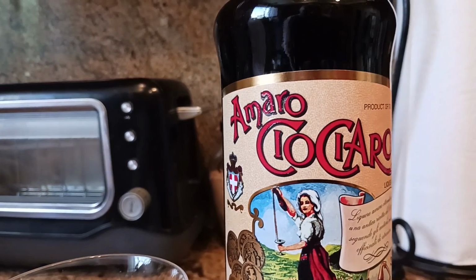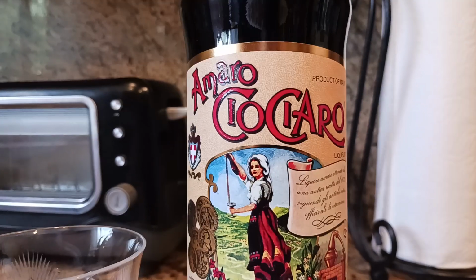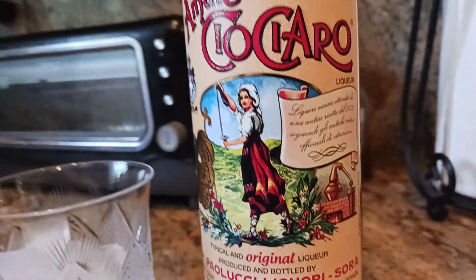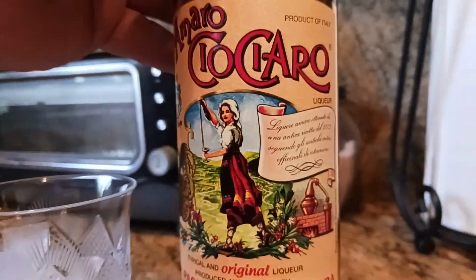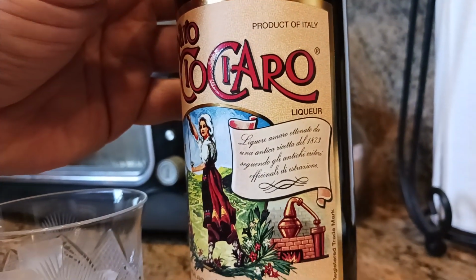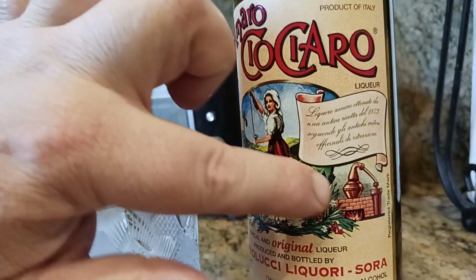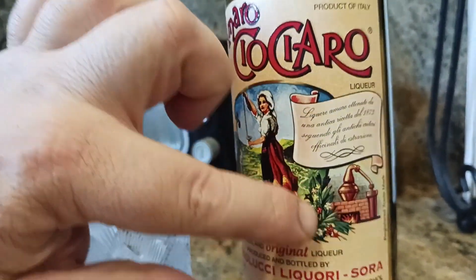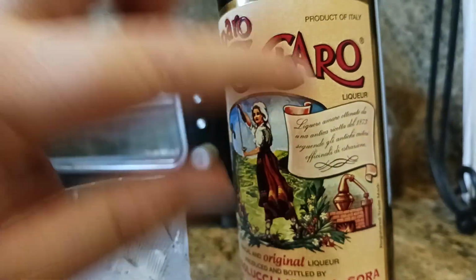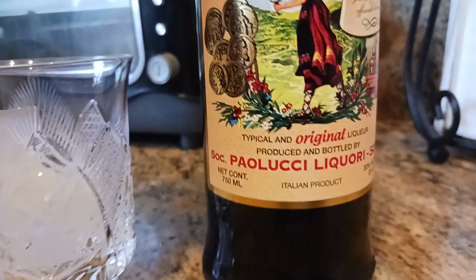Today is Amaro CioCiaro. I think that's how you pronounce it. Anyways, Liquore Amaro, whatever that means, you get the idea. 1873, I'm guessing, was the original recipe. It looks like the spices and the herbs and the roots are all done here, and then they distill it off. This is 30% alcohol by volume.